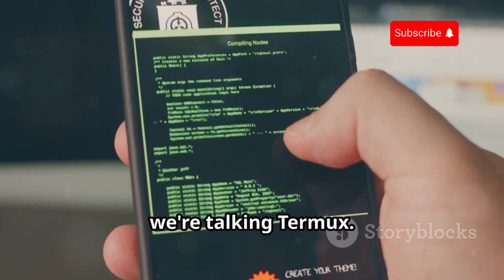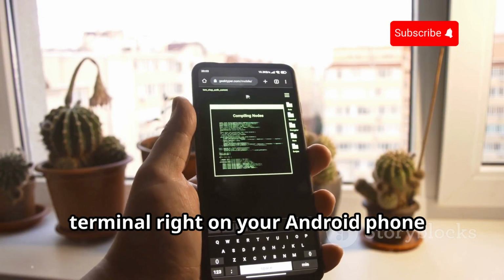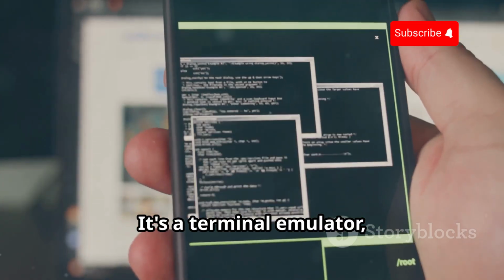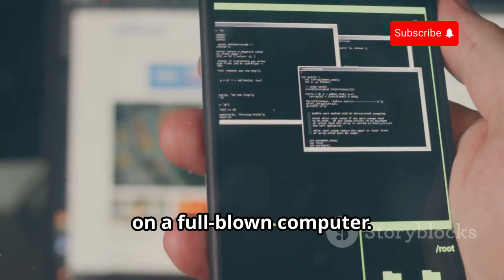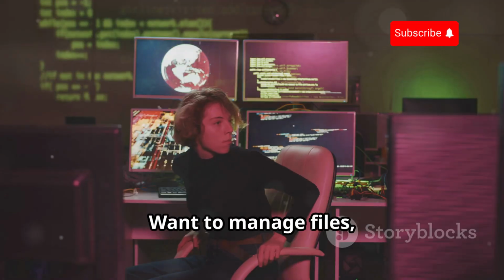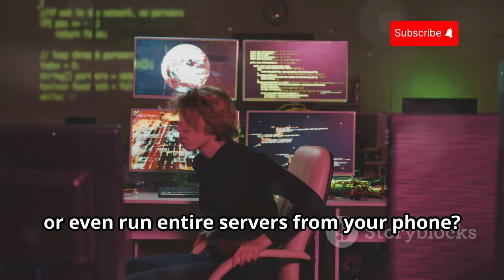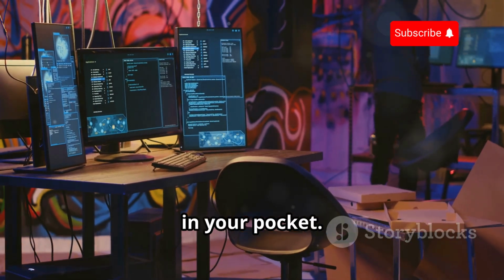First up, we're talking Termux. This app is a beast. Imagine having the power of a Linux terminal right on your Android phone. That's Termux. It's a terminal emulator, which basically means you can run commands and scripts just like you would on a full-blown computer. Want to manage files, install software packages, or even run entire servers from your phone? Termux can handle it. It's like having a portable hacking lab in your pocket.